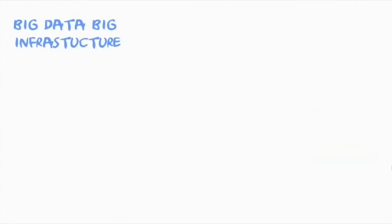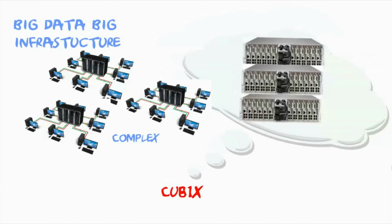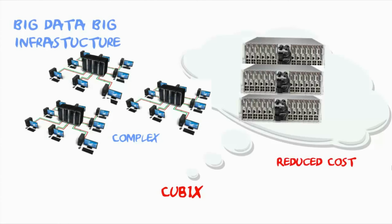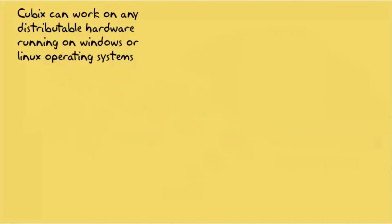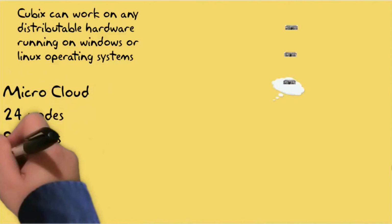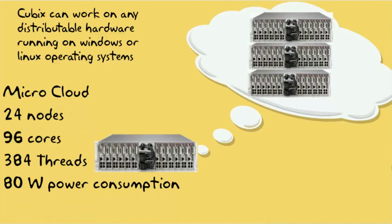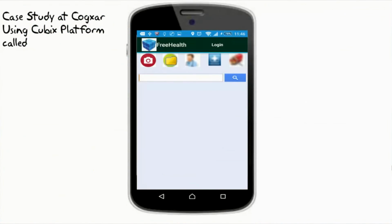In existing big data platforms, data is stitched at a known discrete level, thus giving rise to complex IT infrastructure and development. Unlike this, Cubics is capable of stitching data and forming hierarchical maps, in sync with the provided hardware, by itself, thereby reducing the cost of maintaining large systems for less information extraction. Cubics can work on any distributable hardware running on Windows or Linux operating systems. You can evolve the hardware. Microcloud is a good starting point for Cubics. Multiple microclouds make a big cloud.